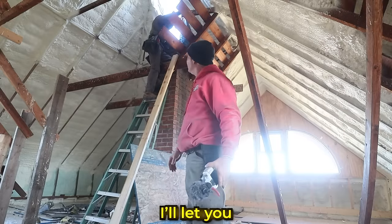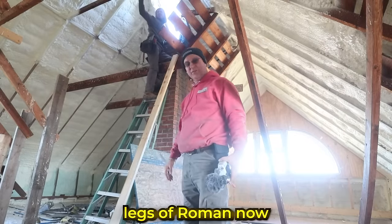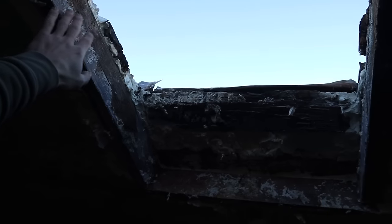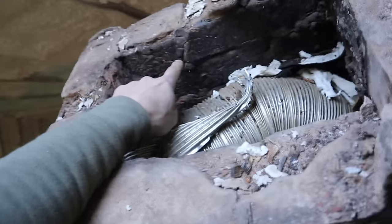I'll let you look at the bad legs of Roman now. Our next step is going to be to frame this thing up. We're going to put probably one 2x4 along this way, one 2x4 on this side, and a sheet of OSB over it. Look at all this soot.